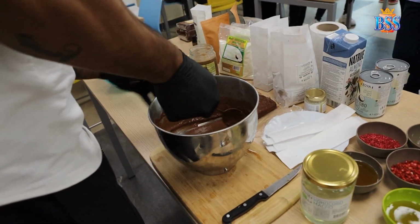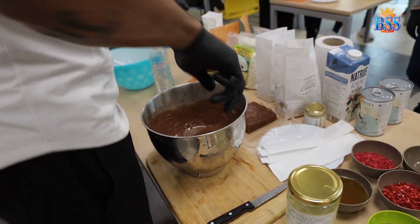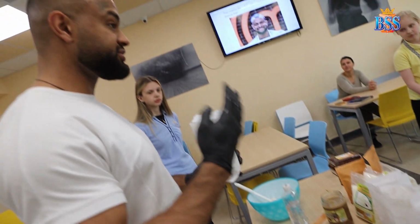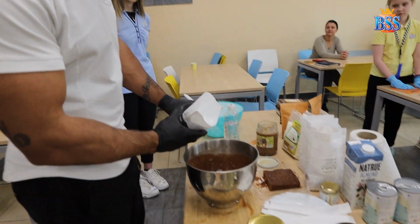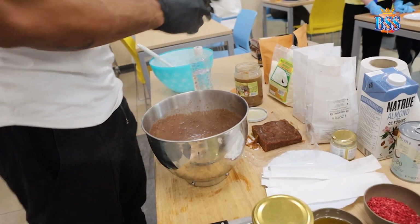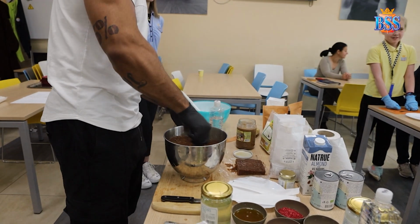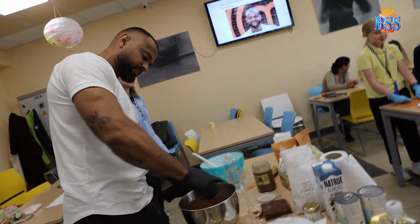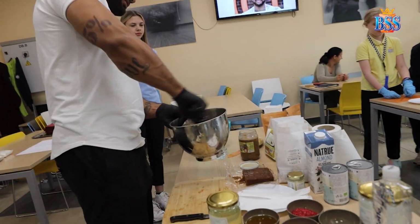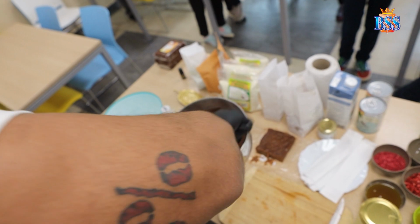Now we're going to use a little bit of our sweetener. Be careful with the erythritol because it's 4 times sweeter than sugar. So we really need a small amount of it. So I'm almost ready. Just a little more repetitions and sets of whisking.